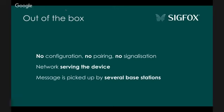One important thing is that the message is actually picked up by several base stations. We don't communicate with only one base station, which could create a problem when you're out of range. So with Sigfox, when you send a message, it's going to be picked up by all the base stations which are around. And it's up to us to deduplicate that message and to send the good version to you.